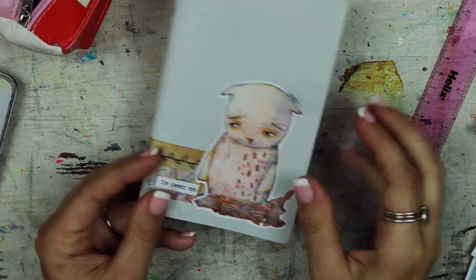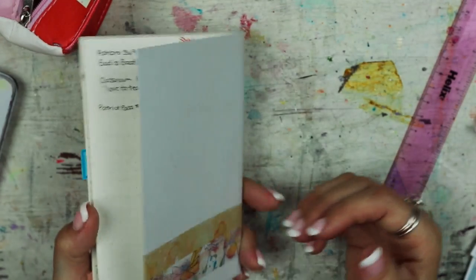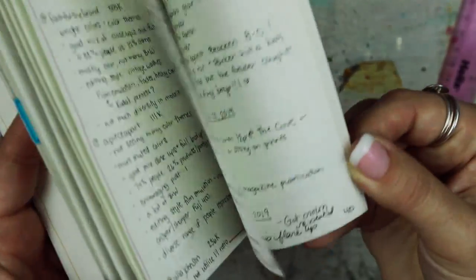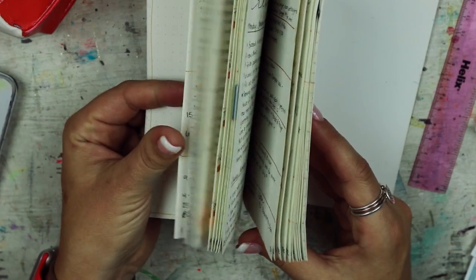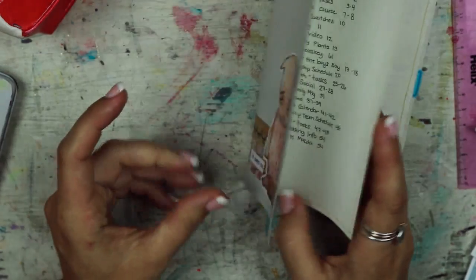But you can find dot grid inserts with Tomoe paper from all sorts of places, and I can link those. What I did have to do was number my pages on the bottom. So that was a little annoying, but it's a little price you pay. It took me maybe 10 minutes to do, so you can have your index.